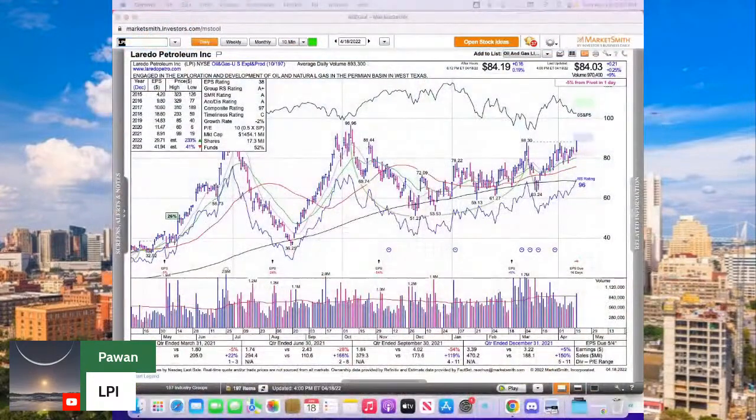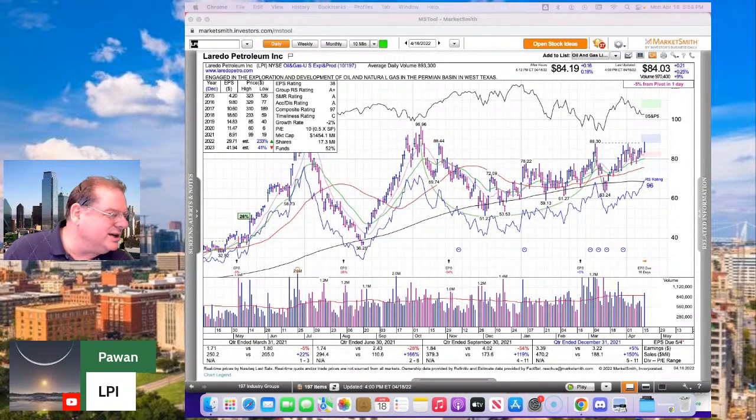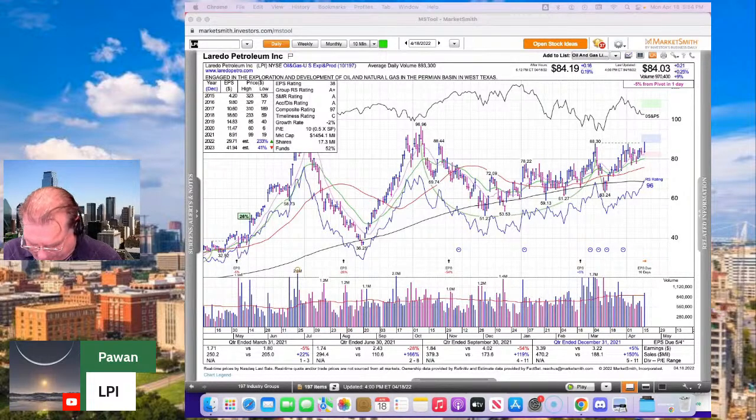All right, let's look at LPI. See if I can give you Laredo Petroleum, another good one. Good stock. Very well set up too, by the way. Just taking a look at that. I'm really liking that. That's buyable. I wasn't looking at LPI before, but I know the company. It is buyable.